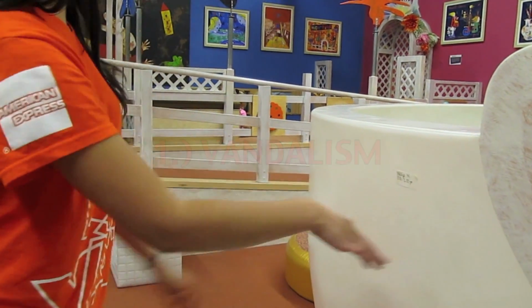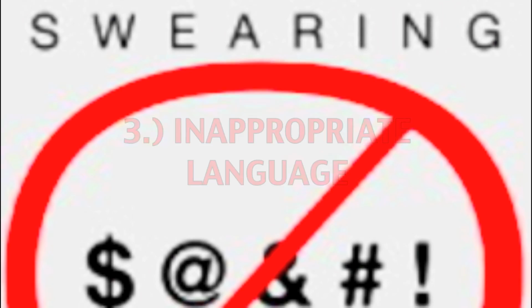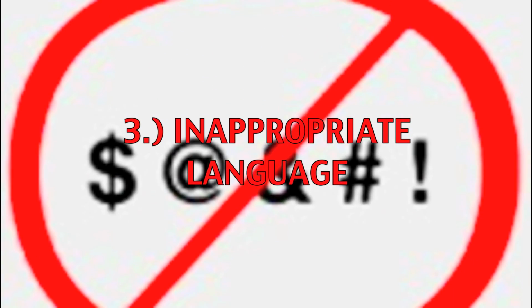The following are unacceptable behaviors that can result in immediate dismissal. Vandalism of museum property. Use of drugs, alcohol, or smoking. Remember, this is a family museum. Inappropriate language of any kind. You don't want to offend our guests.